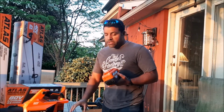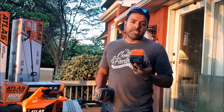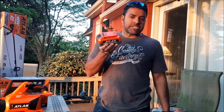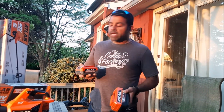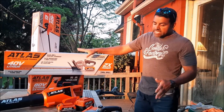So the one thing is this 80 volt battery does have a little bit more weight to it. The 40 volt battery is nice because it's light. So if my youngest son wants to use the string trimmer, he can just put that on and it's still nice and lightweight. Okay, so the 40 volt hedge trimmer, it's nice.